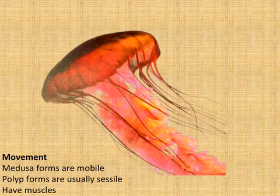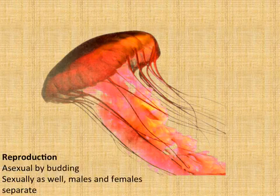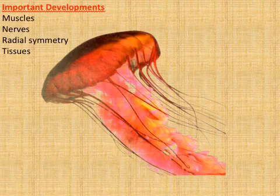They do move. They do have muscles. Medusiforms are mobile. Polypiforms are usually sessile. And they do have nerves. They have nerve nets, and they do have some specialized parts, statocysts and ocelli, which can detect light and help with balance. They reproduce asexually by budding, and they reproduce sexually as well, and usually males and females are separate.